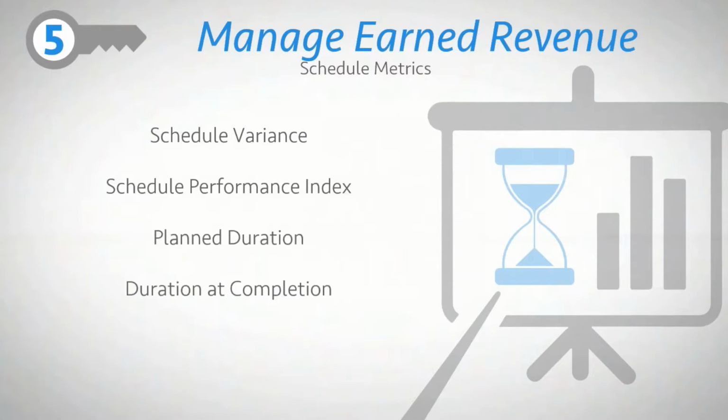A couple more metrics. Planned duration is simply the number of days, weeks, or months a project is expected to span, while duration at completion provides a projection of how long the project is currently targeted to go, based on dividing the planned duration by the scheduled performance index we talked about just previously. And then a fifth schedule metric, schedule variance at completion. This is a projection of whether the project will complete ahead or behind schedule by measuring the difference between duration at completion and planned duration.